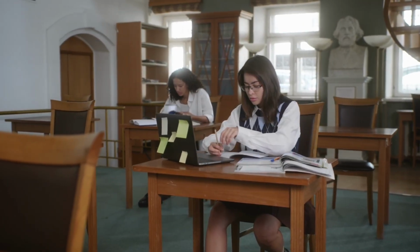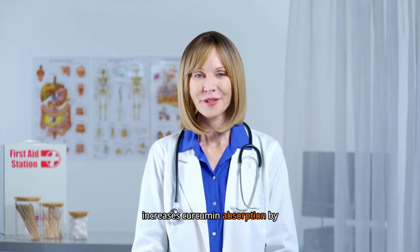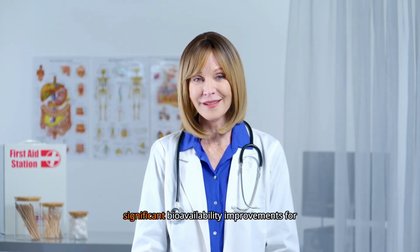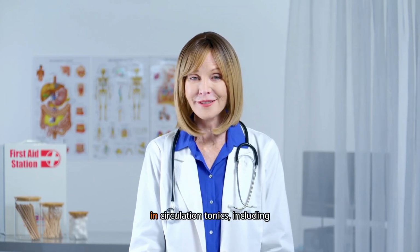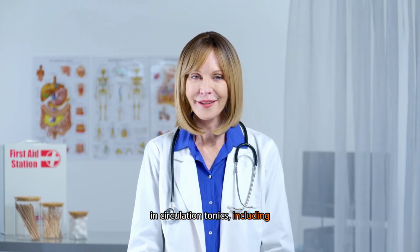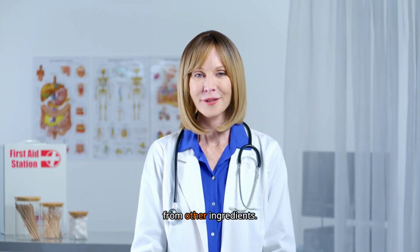Research published in Planta Medica demonstrated that piperine increases curcumin absorption by up to 2,000%. Similar studies have shown significant bioavailability improvements for other compounds commonly found in circulation tonics, including the gingerols from fresh ginger and various antioxidants from other ingredients.